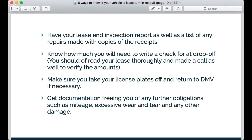You're going to have to know how much you're going to need to write a check for at that drop off, because obviously if you didn't get every repair done, they're going to charge you something plus your mileage. And oh my gosh, I'm going to forget the fee that every lease has due at the end, the disposition fee. That is going to be on there. So that's in your paperwork, your original contract. So you should know what that disposition fee is.